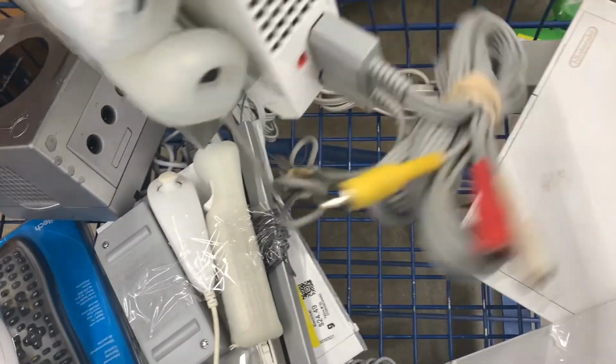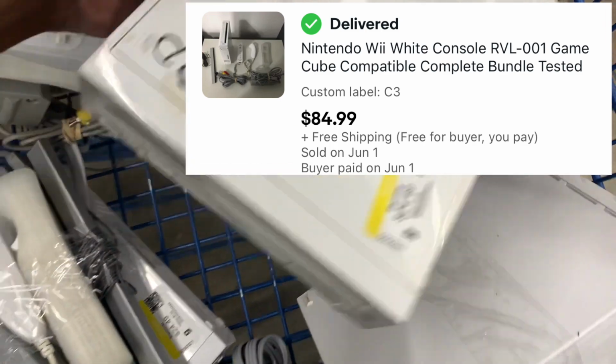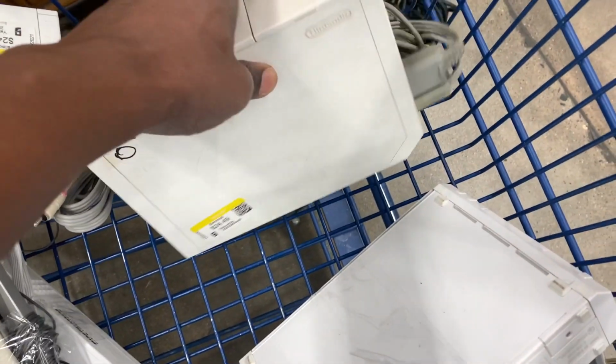And came across a ton of Wiis. It was actually 4 in total, and this one was complete, so I was able to sell that one for 85 bucks. This one here was actually missing the sensor bar, so if anyone knows anywhere where I can get a bunch of sensor bars, like in a lot of 10, that'll be really clutch. You can drop that in the comment section for me.